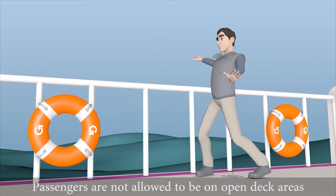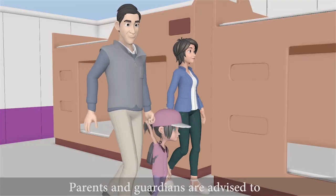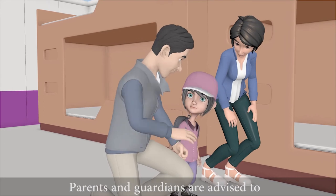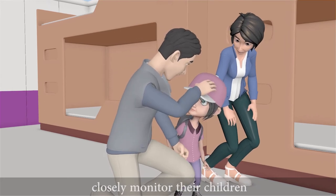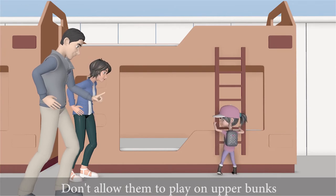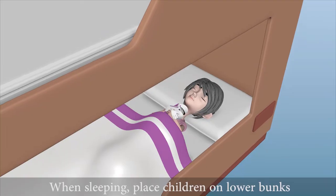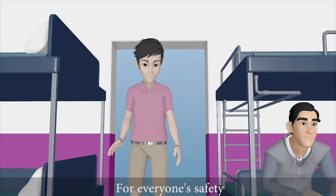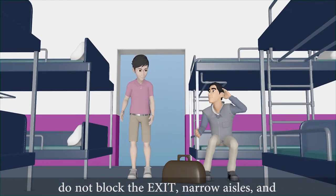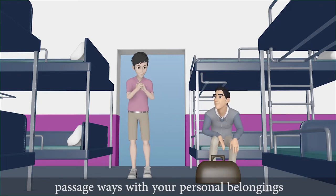Passengers are not allowed to be on open deck areas during rough seas. Parents and guardians are advised to closely monitor their children. Don't allow them to play on upper bunks. When sleeping, place children on lower bunks. For everyone's safety, do not block the exit, narrow aisles, and passageways with your personal belongings.